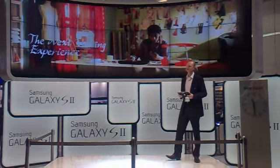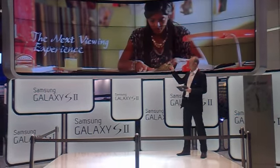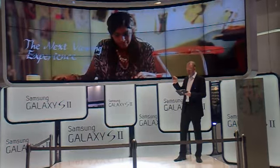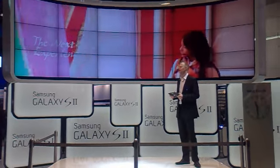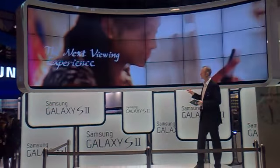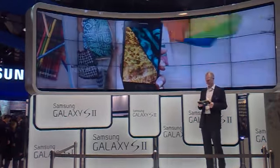Ladies and gentlemen, the Galaxy S2 has many features for every user to connect with the bigger world. Let's take a closer look at what the Galaxy S2 is all about. First, the unique Samsung 4.3-inch Super AMOLED Plus display. And this allows Cassandra to see clearer, more vibrant and more colorful materials.